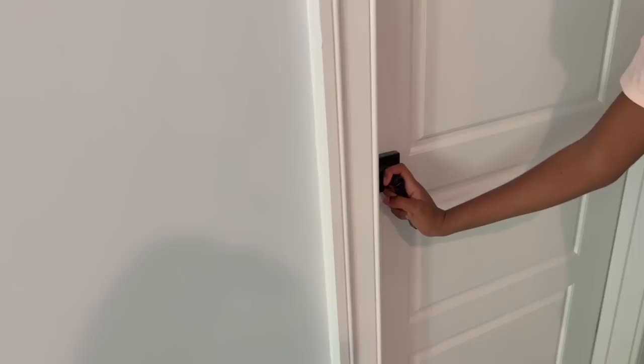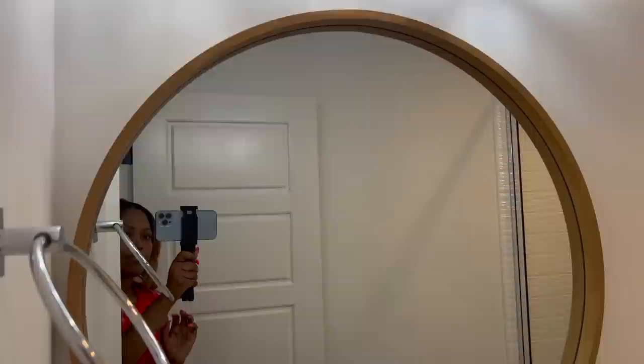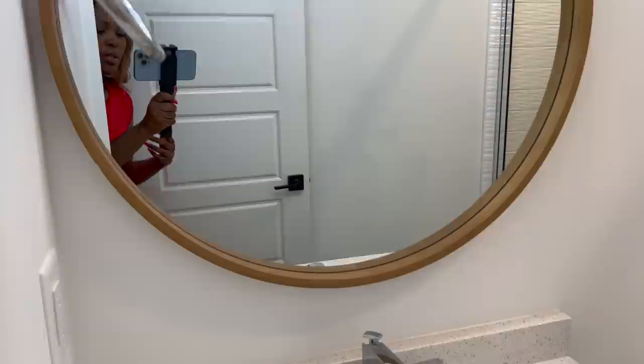And here, I love this bathroom. This is our downstairs basement bathroom. This is our half bathroom. This mirror, I just got from Target. I think it's from the Magnolia collection. And I did chrome finishings here.